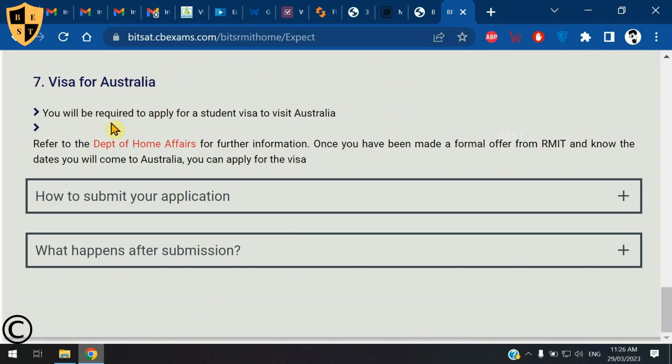Okay, and you will be required to apply for a student visa for Australia. So you can go to this website for further information, and you can apply for the visa after getting the confirmation letter, or let's say the congratulations letter.